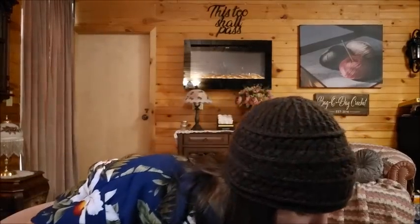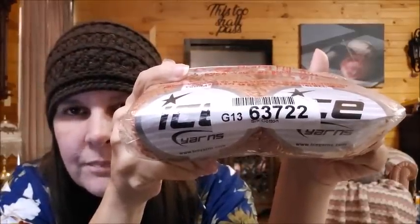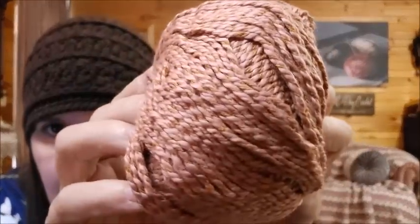I'm getting near the bottom here. What is this? Oh, is this the bumpies? No bumpies. Silk cotton. Okay, there's your number. Probably not going to be a huge fan of this one because it's the bumpies. I don't like the bumpies. It feels good though. That feels like a nice cotton. Okay, that's what it looks like.